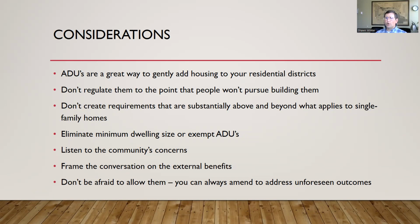Don't regulate them to the point that people won't pursue building them. You saw that in the beginning of our history of ADUs. We made it so restrictive that people just weren't pursuing this option. I would say don't create requirements that are substantially above and beyond what applies to single family homes. This is just another type of dwelling.